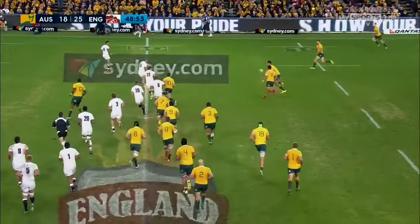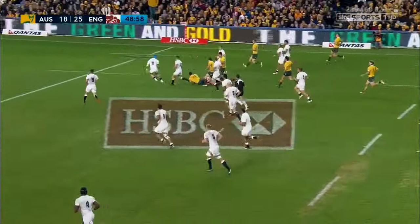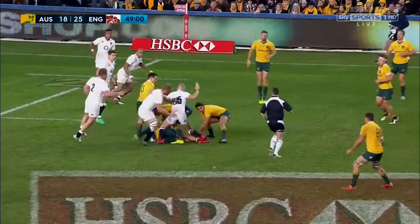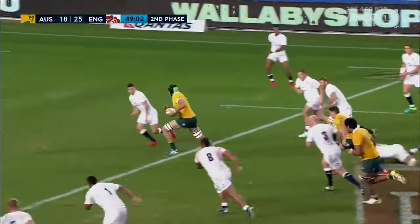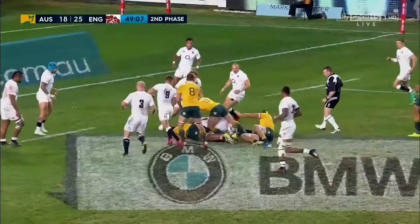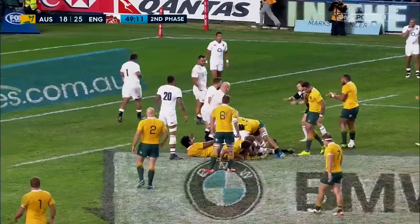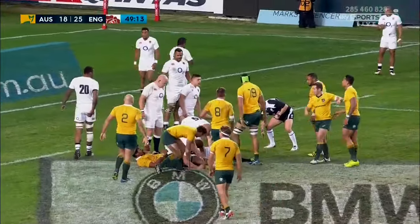Hooper, Foley and Folau, rangy stride, Tamua, big space! Tamua needs no second invitation to go through a gap like that, and nor does this man! Coleman threw the ball back inside, didn't really need to panic, he had ripped England apart there.